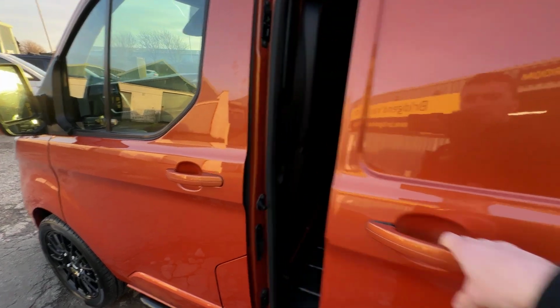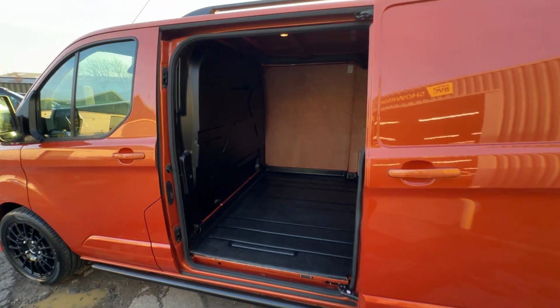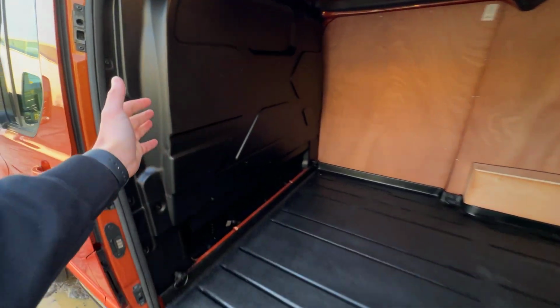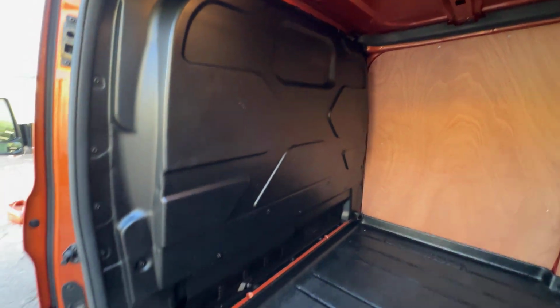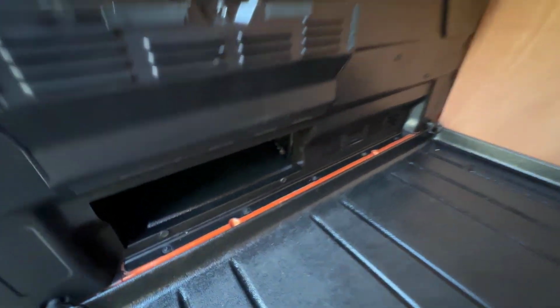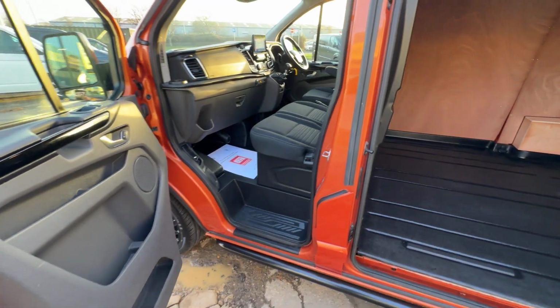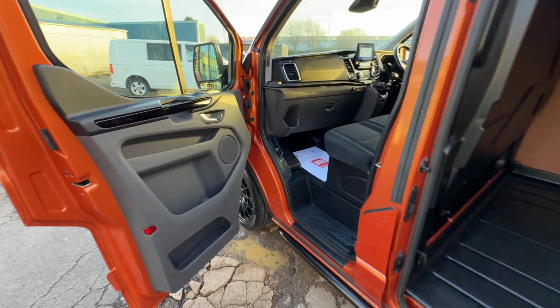But as you can see, gorgeous condition here down the passenger side of the van. If we open up the side loading door, have a look at the condition of the load space from this angle. You can see the floor there, and you can see the factory-fitted bulkhead. You've of course got the load-through hatch here, so you can clip that up to the bulkhead and load through underneath the passenger seats. And then if we open up the passenger door, we can have a look in here.